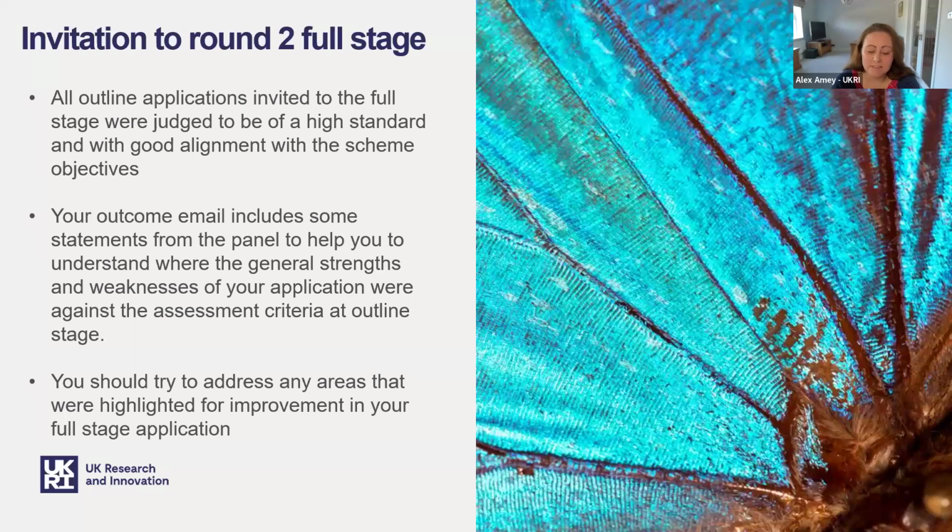Congratulations on making it through to the next stage. The scheme has been very competitive so far, and less than 20% of applications made it through to the full stage for round 2. All outline applications invited to the full stage were judged to be of a high standard with good alignment with the scheme objectives. As explained in your invitation emails, we are unable to provide specific feedback for the outline applications due to the sheer volume we received.